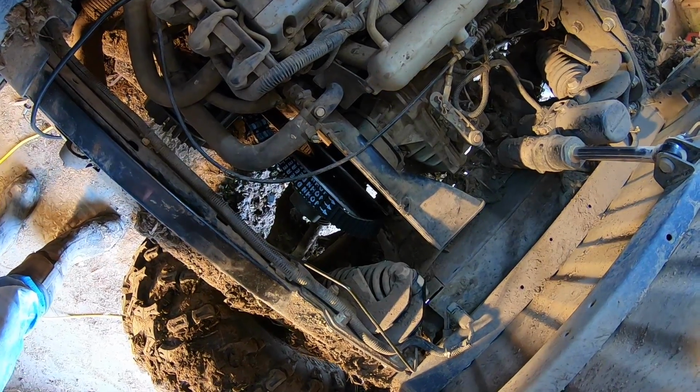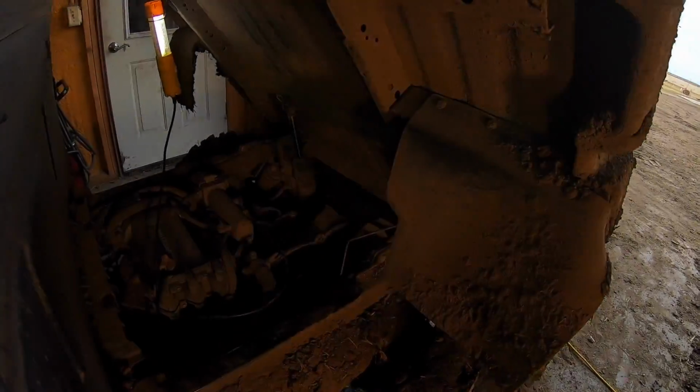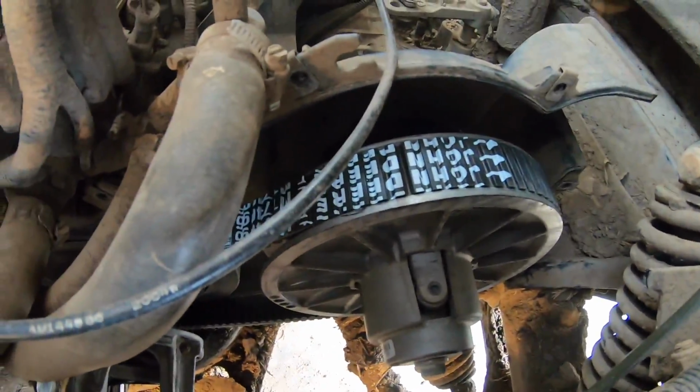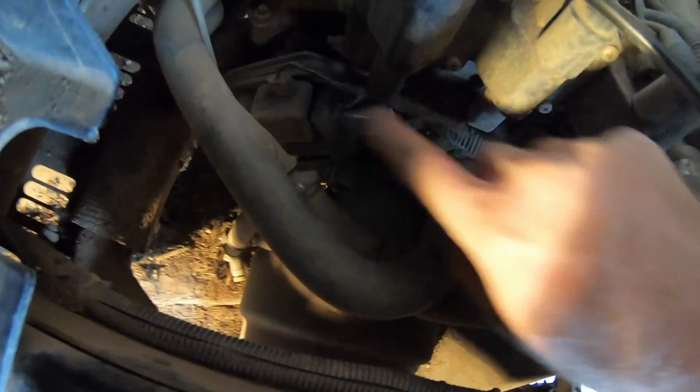Yeah, it's moving. Set brakes. And we got her. It's all back together. I did it.